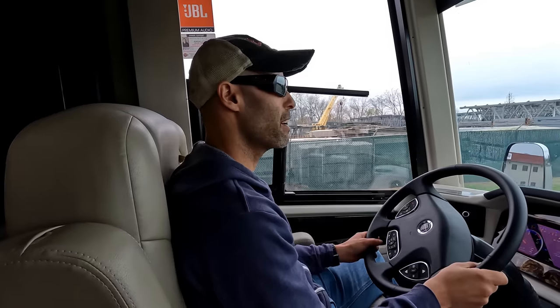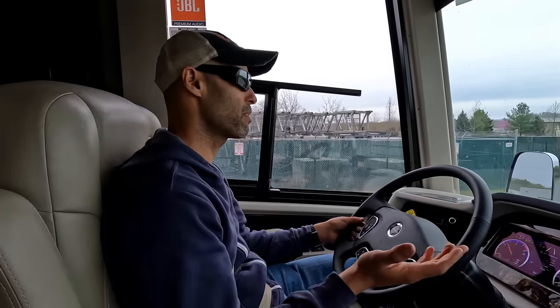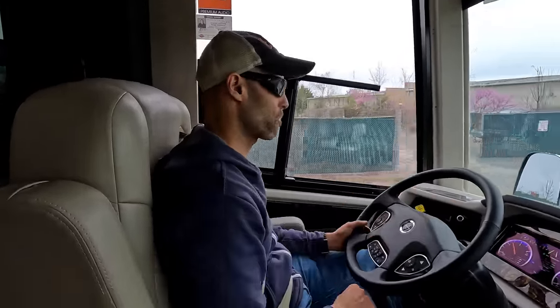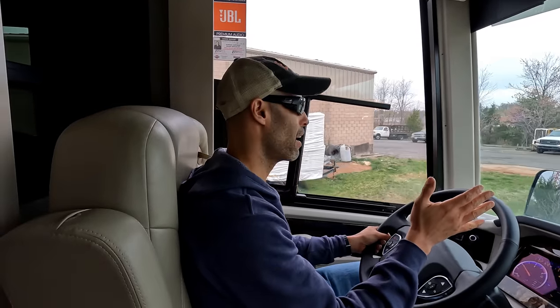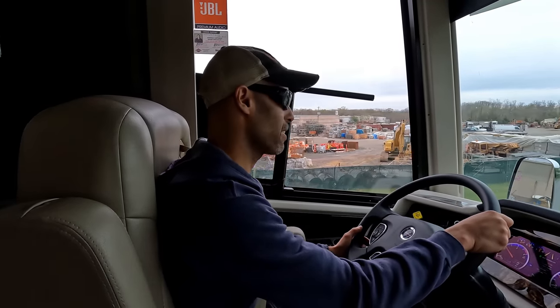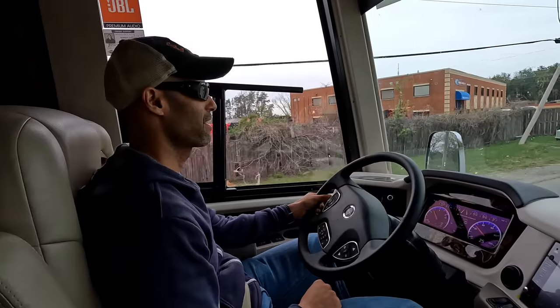What's really nice with the Newmars, the diesels come with the comfort drive, and it kind of centers the wheel, which is really nice. You won't feel it so much now, but coming down yesterday on the highway, we were getting hammered with wind and rain, and having the comfort drive would have been a really nice option.